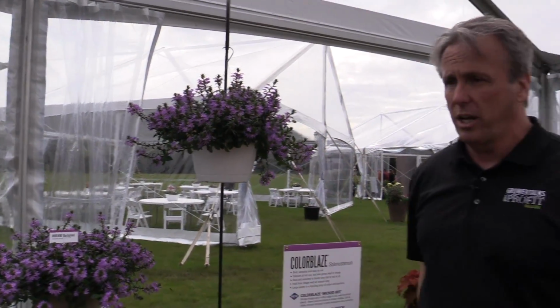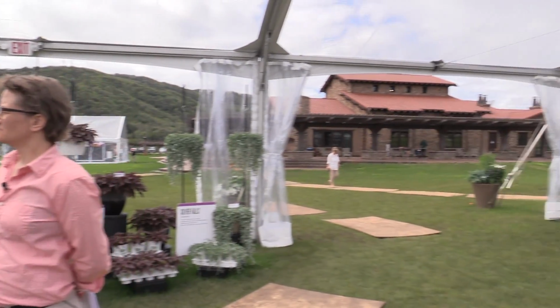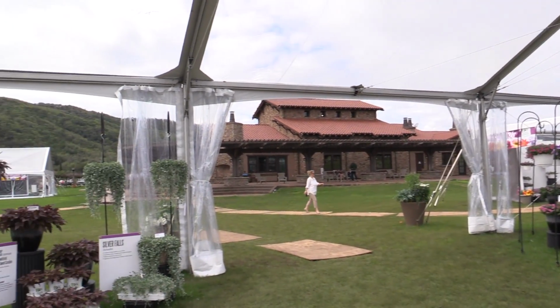So that is, gosh, a taste, a sampling, a tithe, just a little tapas of all the things. A bite, yes, of all the things you can see here at Proven Winners in Gilroy at the 2019 California Spring Trials. I say we proceed down the Brown Wood Road.